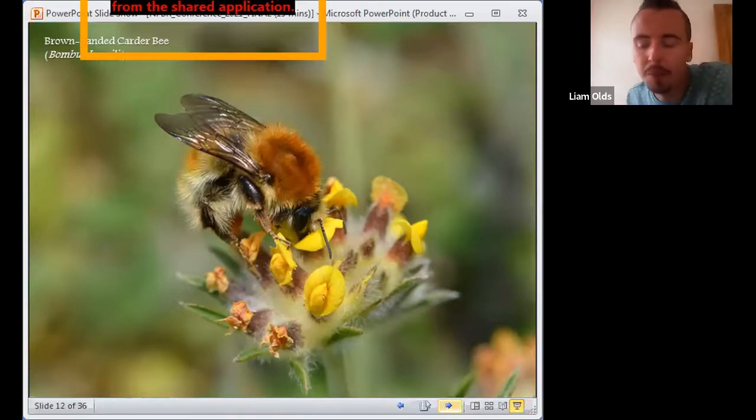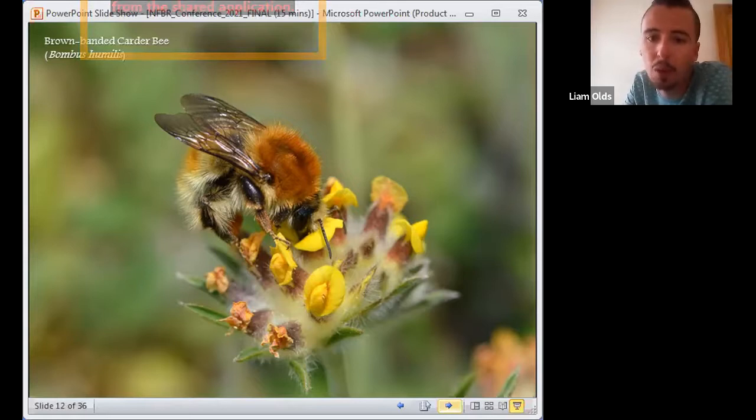We also have a wide variety of different bees. I've recorded close to about 100 species of bee on these colliery spoil sites in South Wales now, a large majority of them solitary bees, but I've also recorded 14 bumblebee species, one of which is the brown-banded carder bee, which really loves these legume-rich, wildflower-rich grasslands on colliery spoil sites.